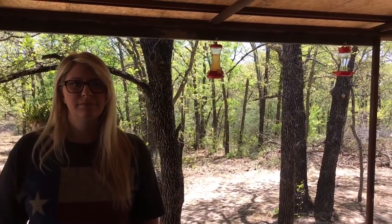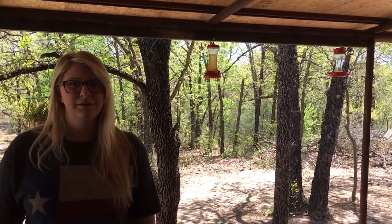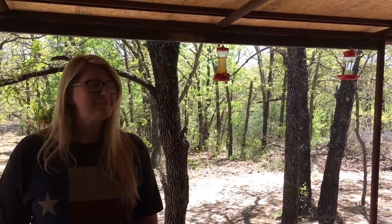And I know somebody's going to ask why that hummingbird feeder is so brown. That's actually organic sugar in it, and we were experimenting whether the regular white cane sugar and the brown organic sugar were going to make a difference to the hummingbirds. They don't care either way.